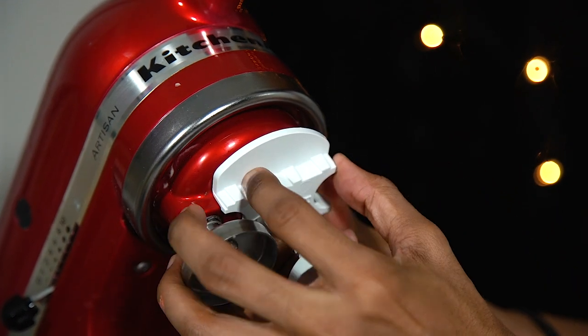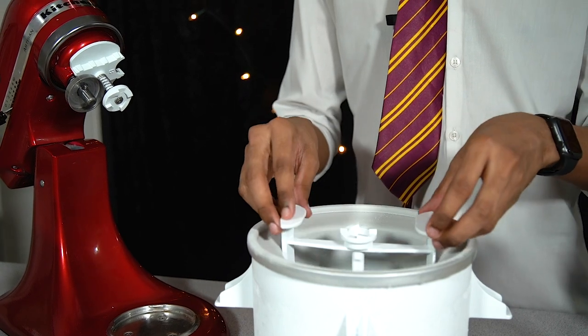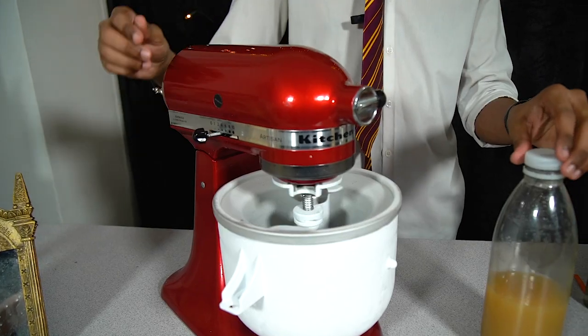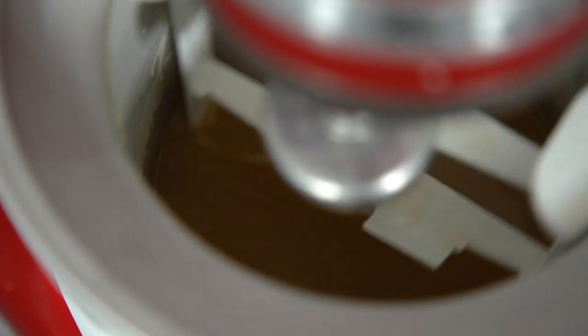If you're using the KitchenAid attachment, you want to add the connector on top and place your paddle into your bowl. I'm then going to lock the base into place before lowering the lid. Turn the KitchenAid onto the slow stir speed and then carefully pour in your cold melon syrup. You should notice it frosts up pretty quickly, but we're going to carry on going for about 20 minutes to half an hour and you'll start to see it really thicken up.